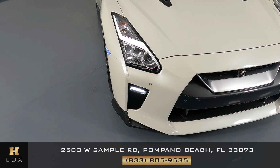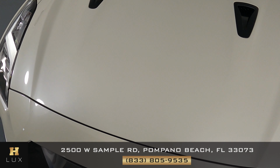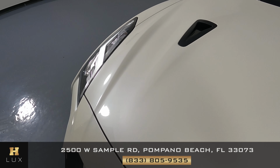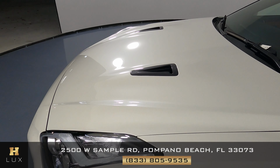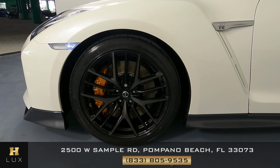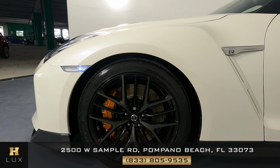And we're going to start right here with the front bumper. Let's take a look. Front bumper looks perfect. What about the hood? And again, we just want to know if this car has any sort of damage. The hood seems to be in perfect condition, and we can move on to the driver's side of the vehicle. Starting with this fender. Looks perfect. I'm not seeing any kind of damage.